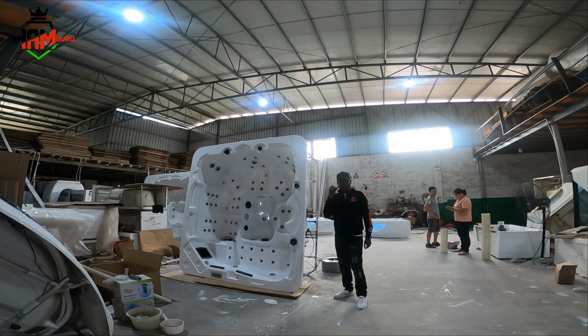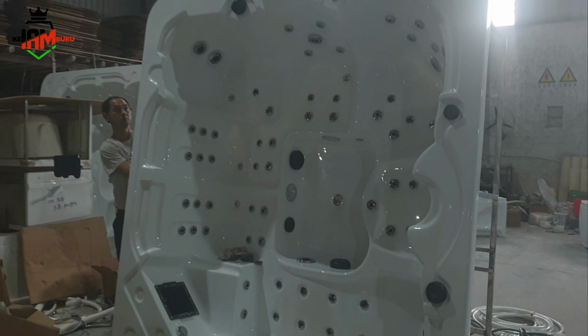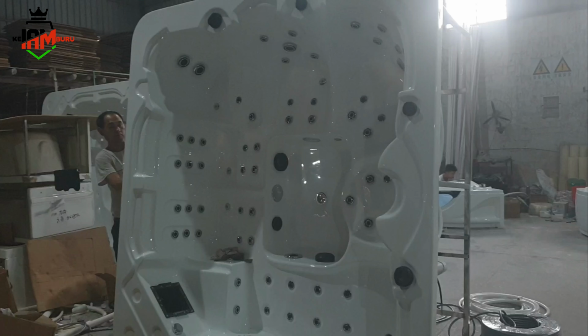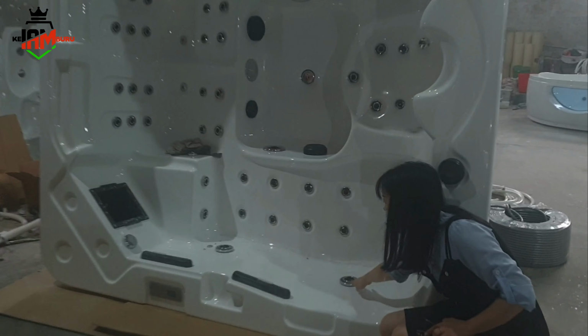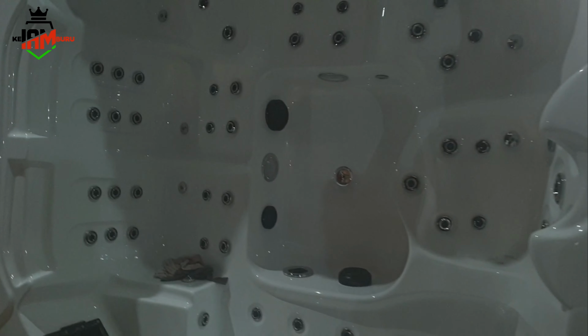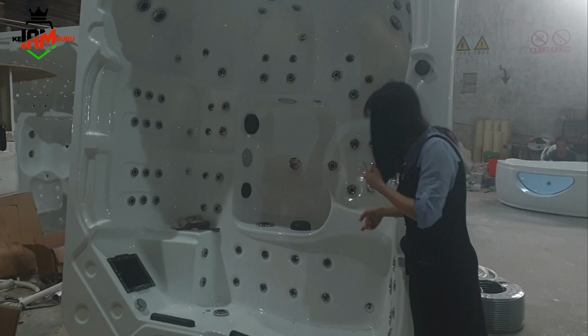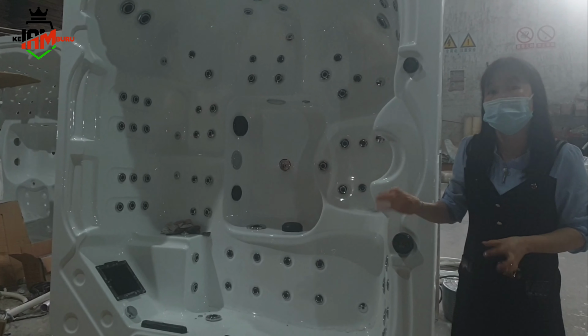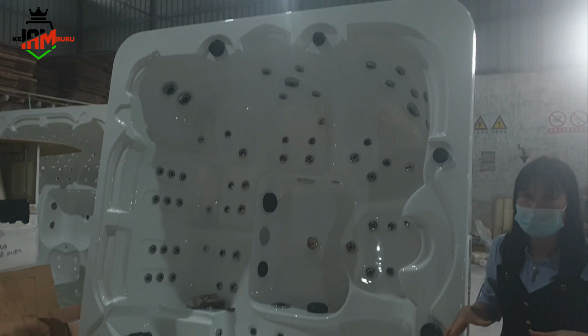This can hold up to 6 people. It is a very big space, 2 meters by 2 meters. You can see here, this is the massage jet, and the jets are very strong. How many jets does it have in total? It depends on the design of the bathtub. Like this one, maybe 36 small jets and about 8 to 10 big jets.